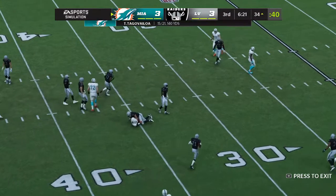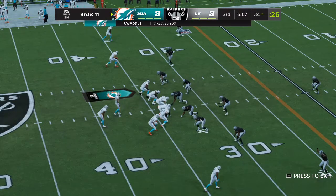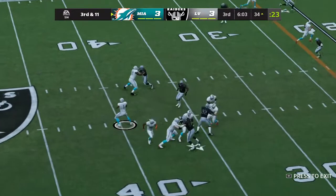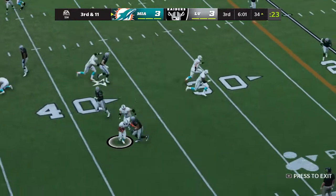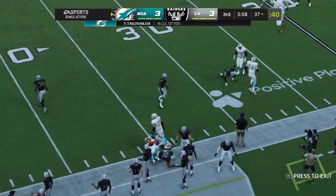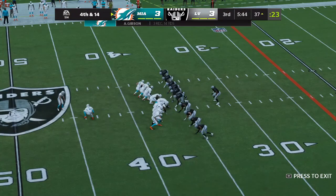Tua. Open man is Waddle, complete. A gain of 8 there on the 8th play of the drive. 9th play of the drive coming up. It's certainly not an easy one on 3rd and long. And that'll be complete to the running back, Gibson. It'll be a loss of 2, maybe 3 on the play. And it'll be 4th down.